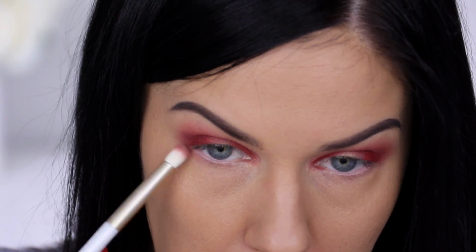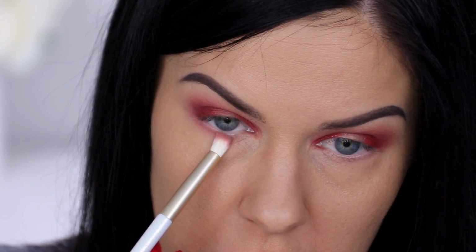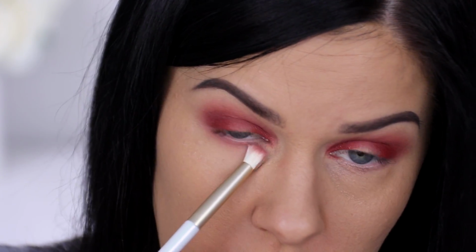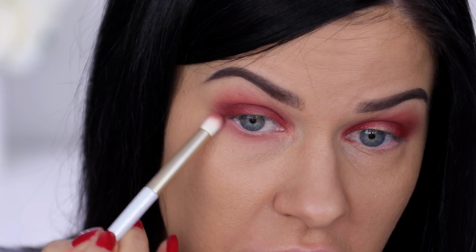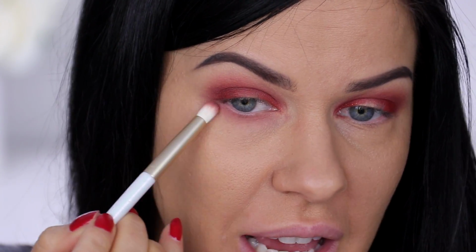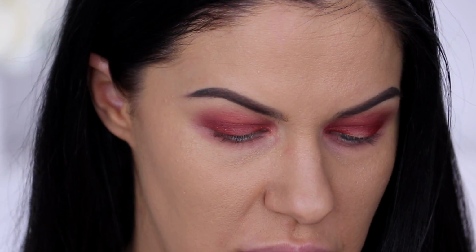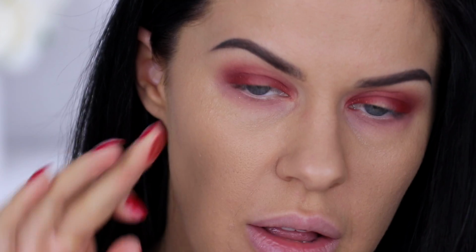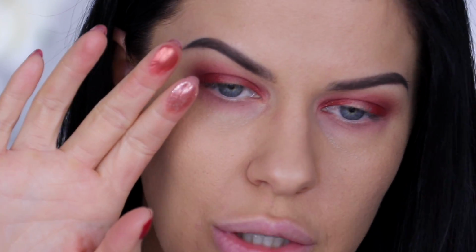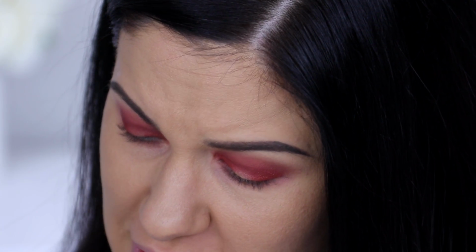I'm gonna rub that taupe shade that we started with just through the lower lash line now. And then we're gonna finish with that rose gold glitter right in the center of the lid. I'm hoping that it looks as insane on my eyes as it did on the swatch on my hand. Okay, now decisions. Do we use Sagittarius, the copper, or do we use Capricorn, the rose gold? I kind of want to use the rose gold because there's silver glitter in it. It's making me feel some kind of way.